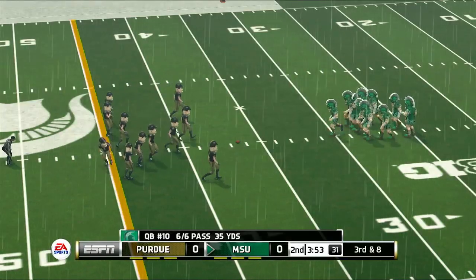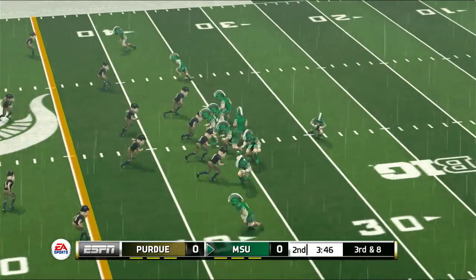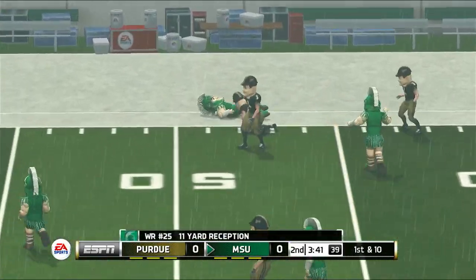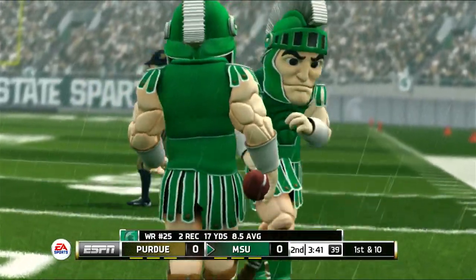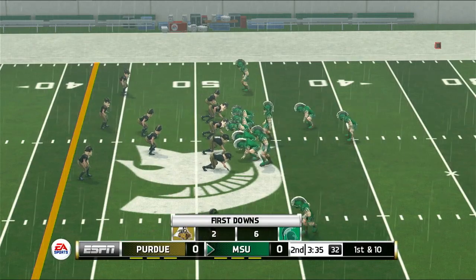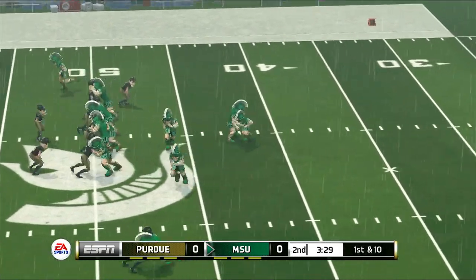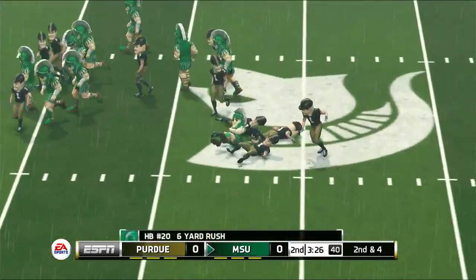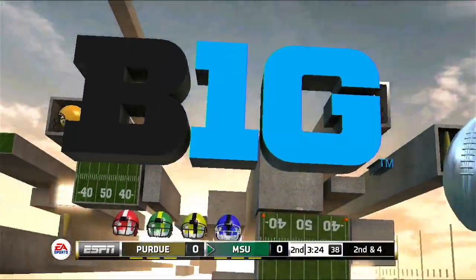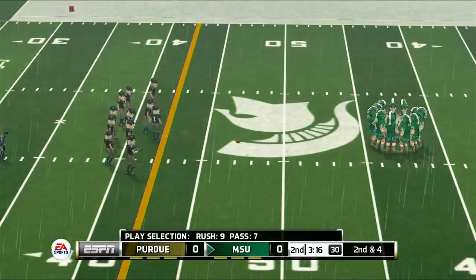Third down again. He's got the corner. That's a great tackle at the 47. 6 yards. That'll make it second and four. And this is the eighth play of the drive.